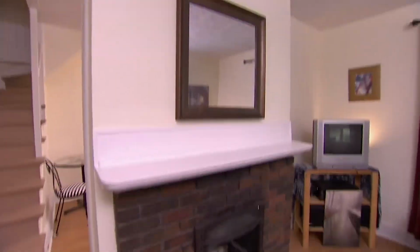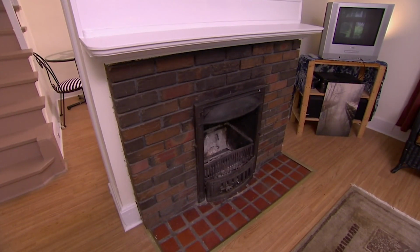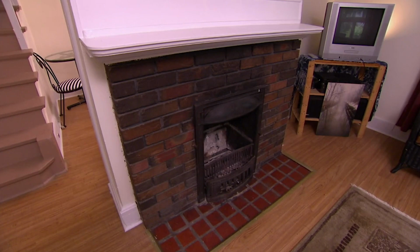Okay. Just coming down here in the living room, a great fireplace. I noticed there's a lot of smoke on the exterior of the brick. So what we'll do is paint the brickwork with a smoke and fire resistant paint.